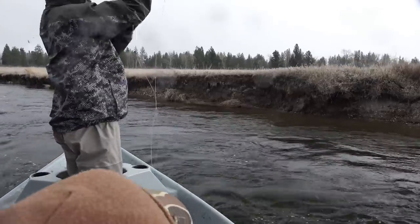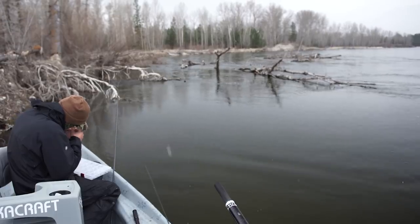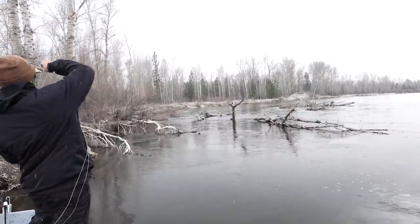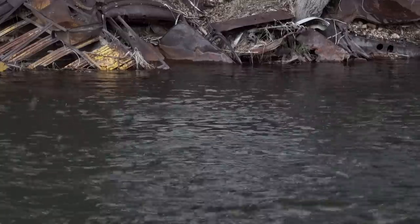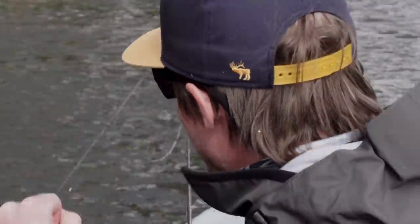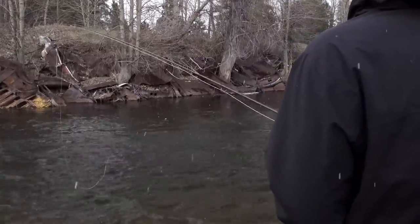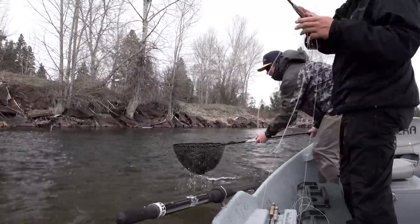Oh yeah! Nice. There he is, good fish. Yeah, that's better than the little one. Still in there. Yeah, buddy. Oh! That's the one! Hell yeah, dude.